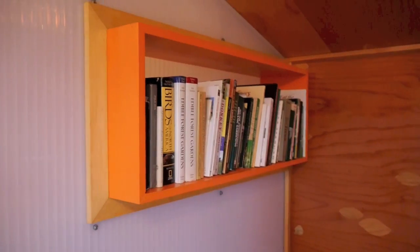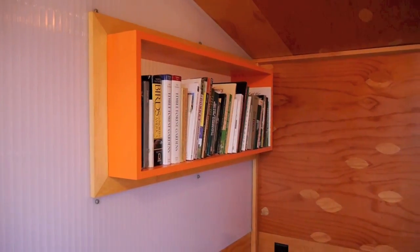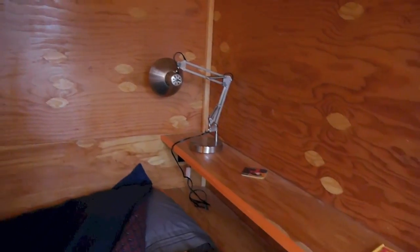Like I said, I love orange. If you look at half the cabins I've built, some of them featured on my relaxshacks.com YouTube channel, orange is a color I use quite frequently.